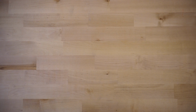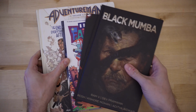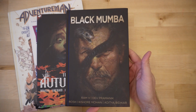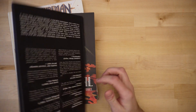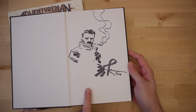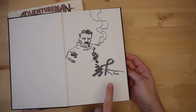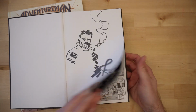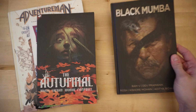Continuing the indie love, we have a great lot right here. Starting off with Black Mama from Ram V. Now, not only is this not sold in America, you have to get it from overseas, shipped to you, but this also has an original little remark from Ram with a signature, 2023. What an incredible story this is right here. So great start to this lot.